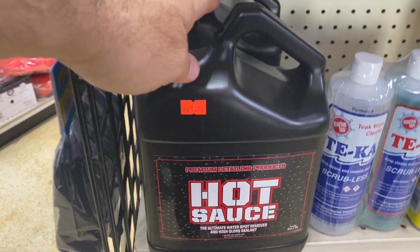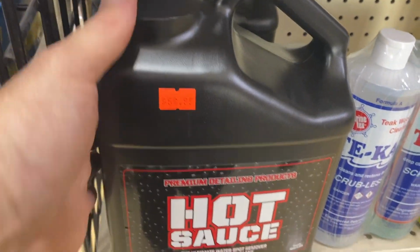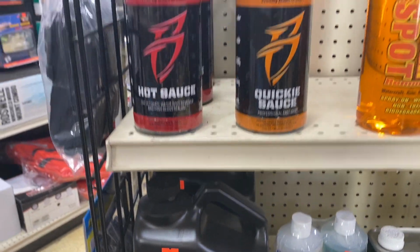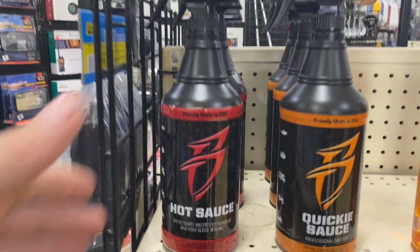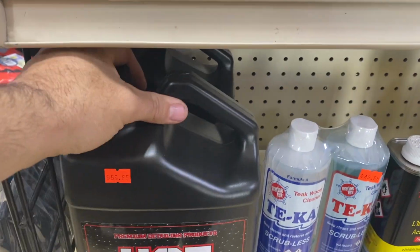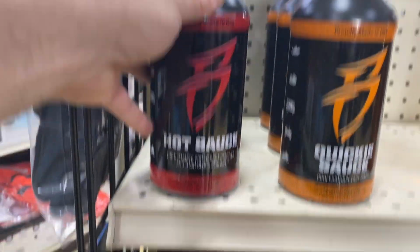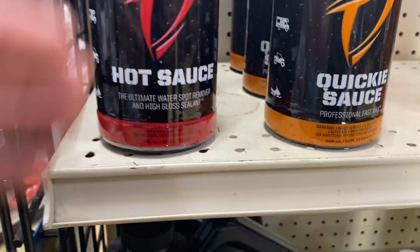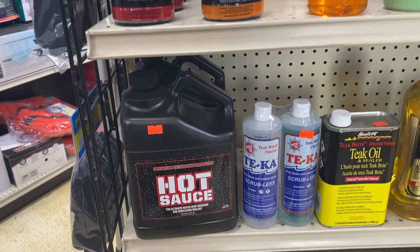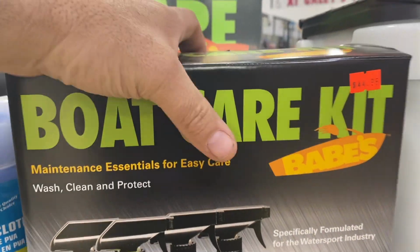You can buy it in the gallon form, which is really good as well, and then you can refill this. So this is a really good thing to get. If you are looking for an easy, no-brainer gift for someone that has a boat, they're not gonna not like it, that is the hot sauce right here. And even better if you got them the jug of it with it. Now, if they don't have the sprayer already, maybe tricky getting this in, but this is a great combo gift right here. The hot sauce product, in my opinion, is really good.